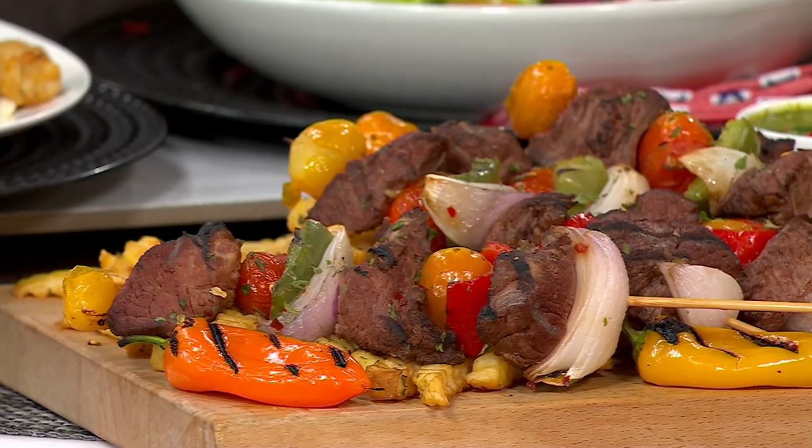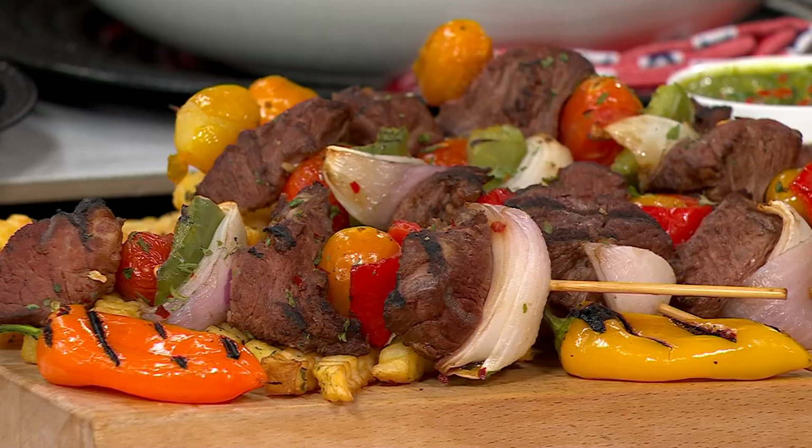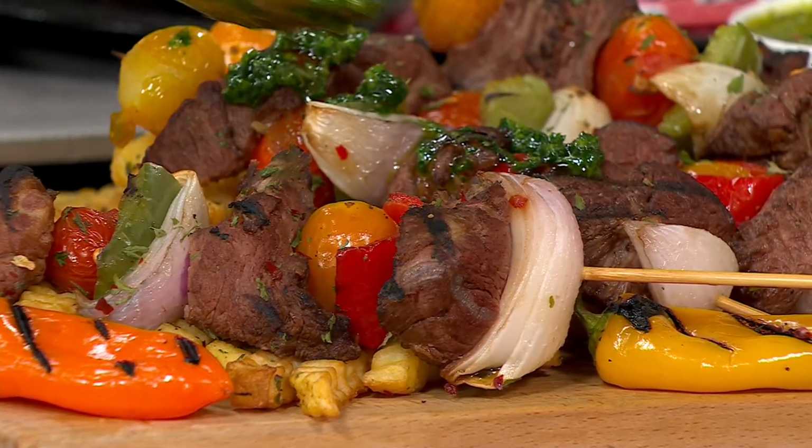Use this for kebabs, use this for fajitas, or just put it on a salad. Maybe you want to make chili out of it. You can make filet mignon chili out of this, if you're entering the chili contest. Or just put them in your chimichurri. Make the chimichurri sauce for it.